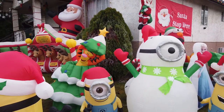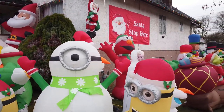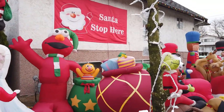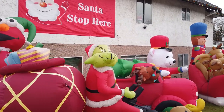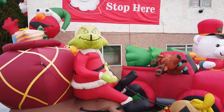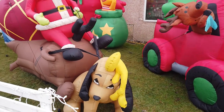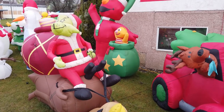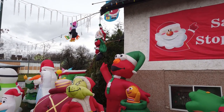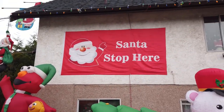there's Tigger just coming up out of the tree. We've just about got everybody here. We're right beside a busy street. Sorry for the noise, guys. What do we got here? French. There's Santa, he's just hanging around. Santa stopped here.